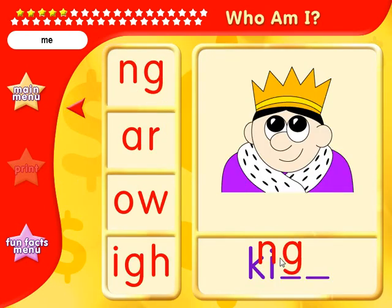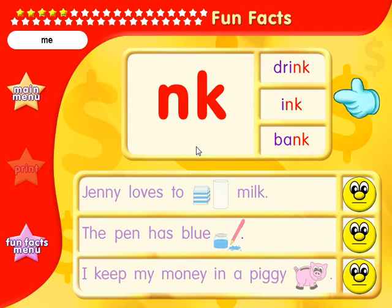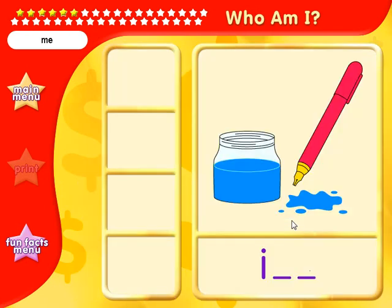King. These two letters, N and K, make the sound blend nk. And again, nk. Now, these words over here contain the sound blend nk. Drink, ink, bank. Use these words to complete the sentences below. Jenny loves to drink milk. The pen has blue ink. I keep my money in a piggy bank. Who am I? Choose the correct blend of letters to complete the word.